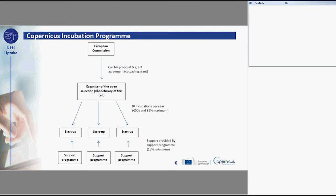This organization will then organize the program, and will have to select the best 20 startups every year. These startups will be able to come from anywhere in Europe. The only condition is that they are supported by a support program. What we call a support program is any type of startup support program. It can be an incubator, it can be an accelerator, any incubator at a regional level, any cluster that has a dedicated program for startups can apply. It simply needs to commit to include the startup in the program if the startup receives the EU funding. So that's the way it works.